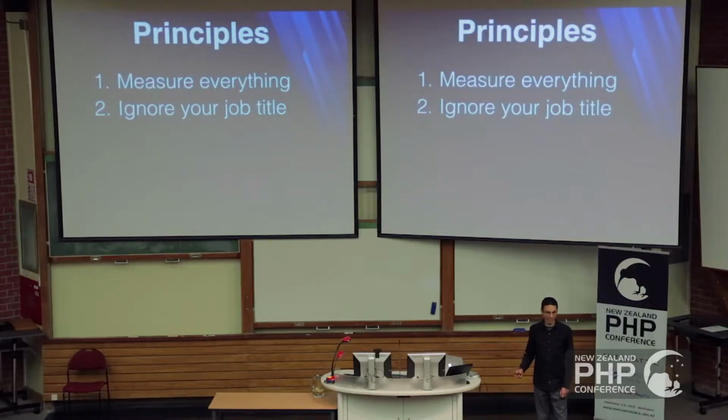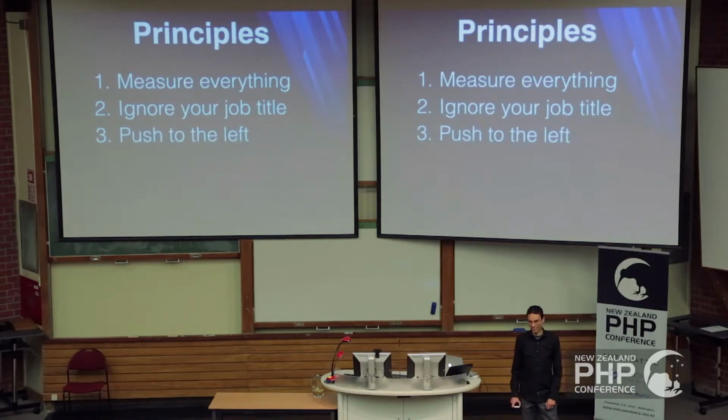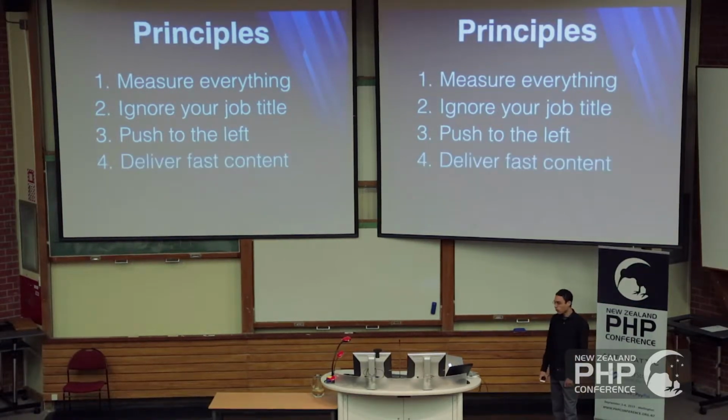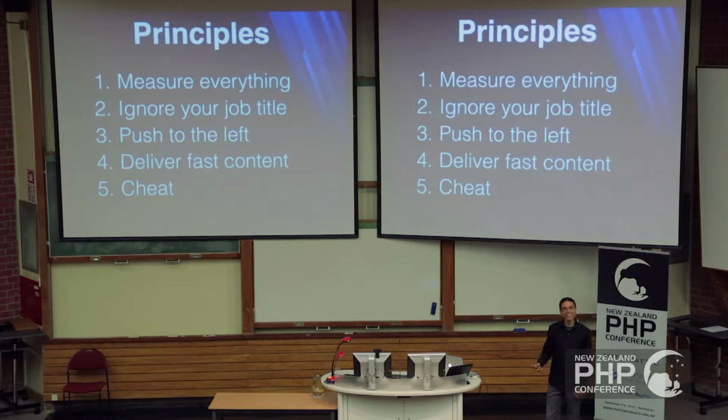Number 1, measure everything. I'll get into more detail of these, of course. Number 2, ignore your job title. And now you're scratching your head. What? And number 3, push to the left. Now everyone's like, this guy's gone mad up at stage there. Push to the left, that means nothing. And number 4, deliver fast content. And now you're nodding your head again. And number 5, cheat. And now you're shaking your head again. So let's start with principle number 1.